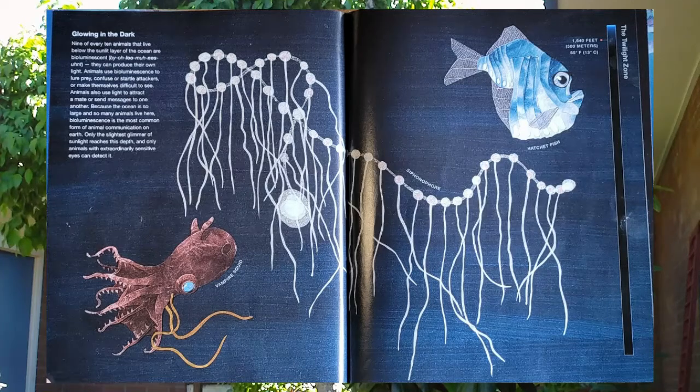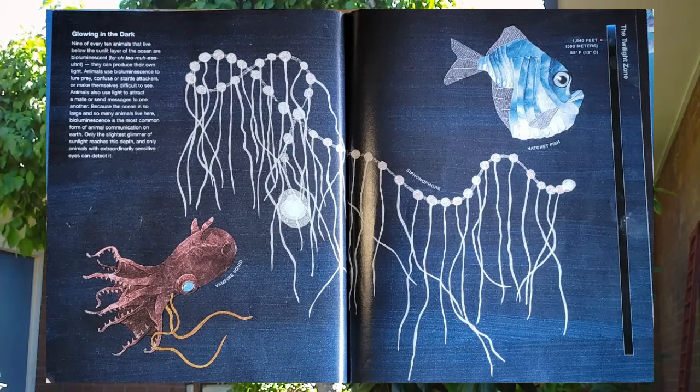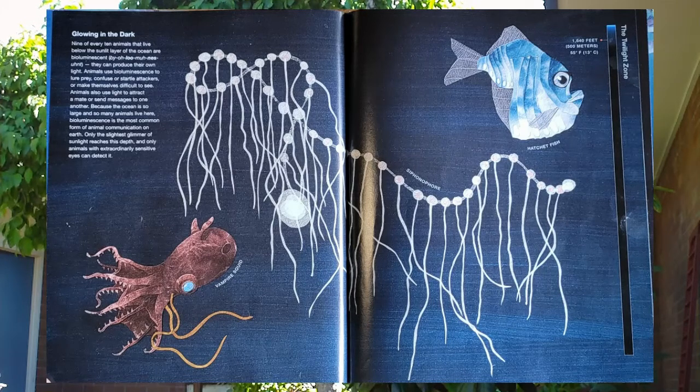Glowing in the dark. 9 of every 10 animals that live below the sunlit layer of the ocean are bioluminescent. They can produce their own light. Animals use bioluminescence to lure prey, confuse or startle attackers, or make themselves difficult to see. Animals also use light to attract a mate or send messages to one another. Because the ocean is so large and so many animals live here, bioluminescence is the most common form of animal communication on Earth. Only the slightest glimmer of sunlight reaches this depth, and only animals with extraordinarily sensitive eyes can detect it.